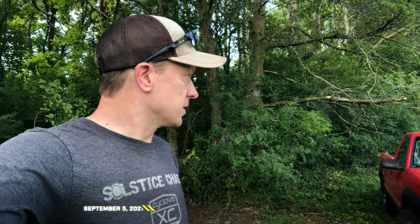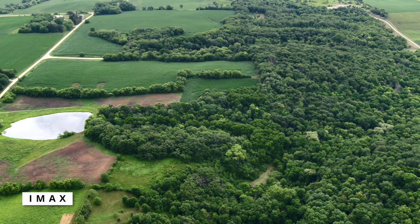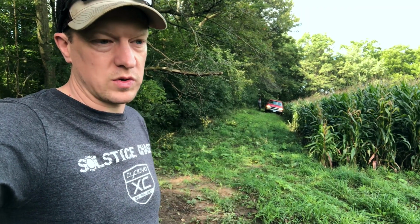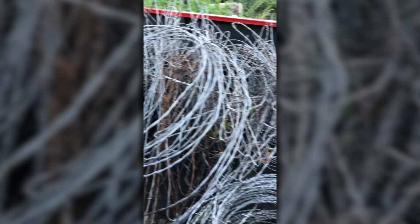All right, so it's early September. We're at the IMAX and we are taking out barbed wire fence. This whole horse pasture area, we're taking out all the fence because it's completely shutting down all deer traffic. Right now there's a 4-strand fence right on the backside, so it's always been blocked off. So we're gonna take that out and really open up this whole section so we get more deer flow.